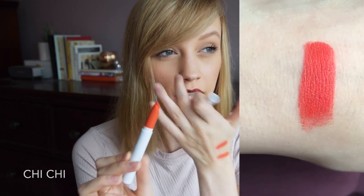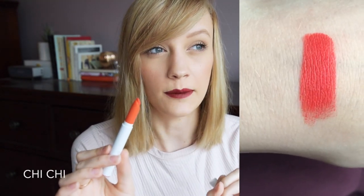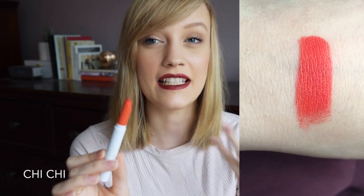The next one I have is Chi Chi, which is a matte finish, and it is a red. It is a very orangey red, more like a corally kind of summery red, so not like a deep dark red and not like a bright true red. This is a matte finish, super pretty, so out of my comfort zone, but I'm really excited to try this more probably in the summer. I don't know if I would wear it now, maybe I would, who really cares.